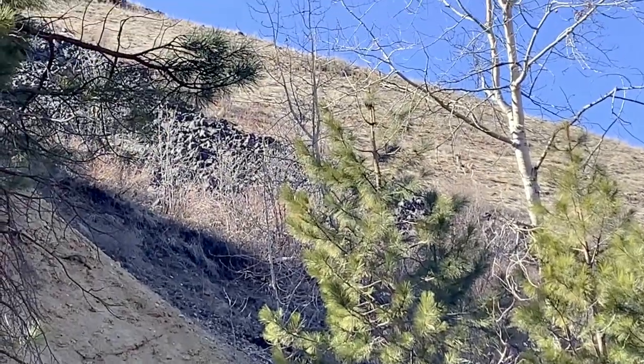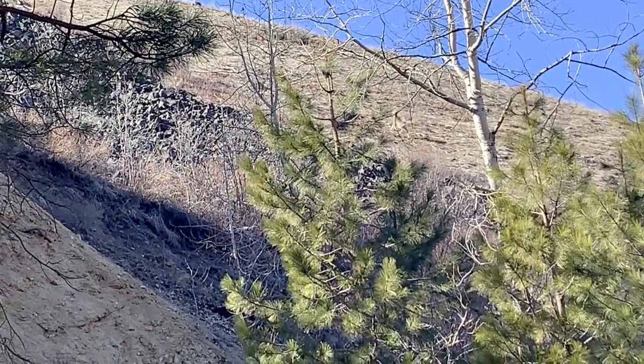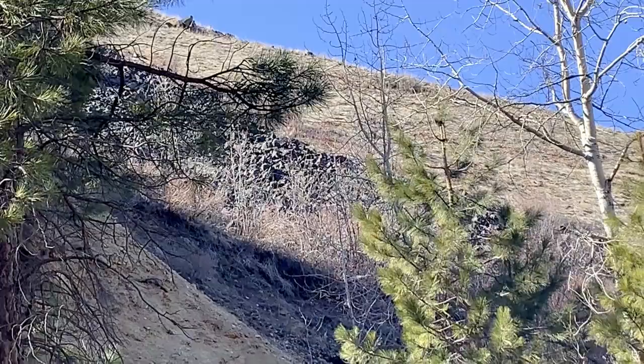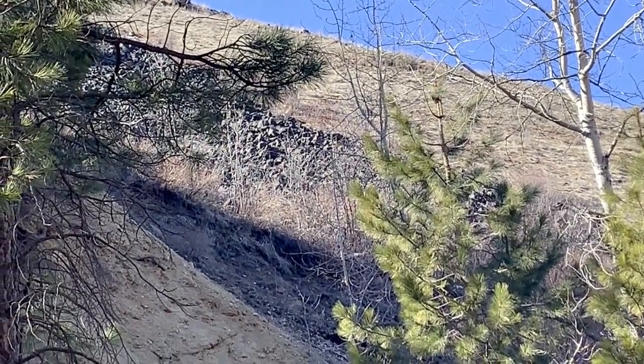Well, you can see that. Got a deer we just kicked out of the brush up here. Being all alone, that's kind of weird. I need to kind of mingle. I'm going to show this.